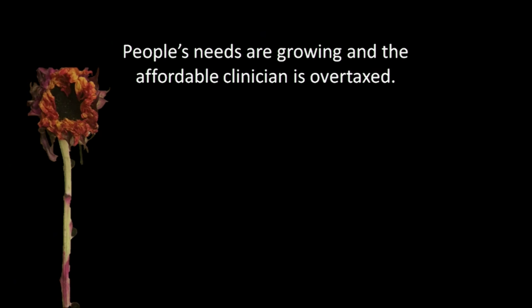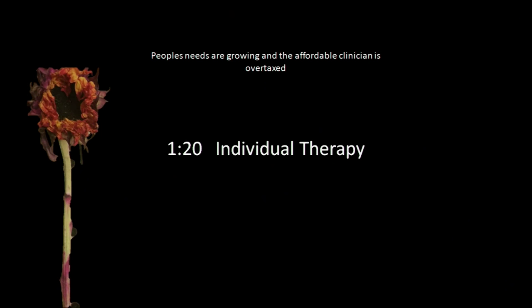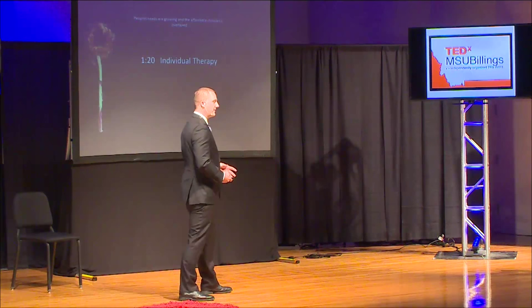The first problem that we're going to run into is the fact that clinicians are overtaxed. I spoke with some clinicians that I've met recently who told me about the individual therapist, the person that meets with somebody at least once a week for an hour at a time, and then has to build an individually tailored case for that person to help them. This person meets with at least 1 to 20 people a week. Now, at an hour a time, just for those meetings, that's 20 hours a week. Then you have the arduous task of putting together an individual program.